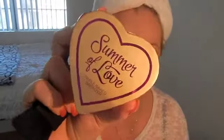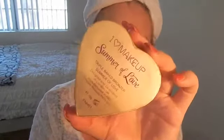Okay, so what I'm going to do is use the Summer of Love, and this one is a triple baked bronzer. It looks like that. I don't want to overdo it. I feel like big eyes don't need to have huge cheeks and everything else. But I do want to just lightly bronze.